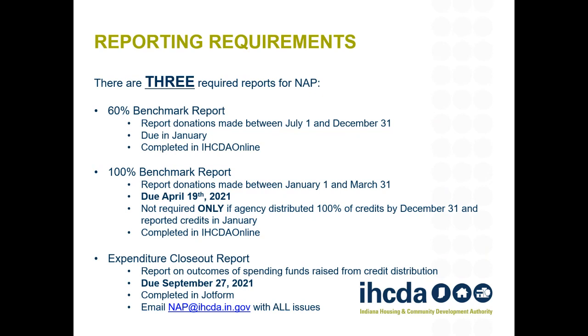But if you had any remaining credits after December 31st, whether that was 40% of your credits or 3% of your credits, and you've distributed those, then you need to report those. We need that information so that we can send that on to the Department of Revenue, and your donors can have their credits honored when they do their taxes. And again, same as the 60% benchmark report, that is done in IHCDA online.